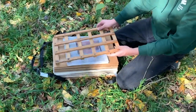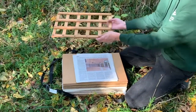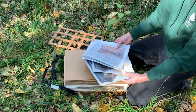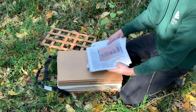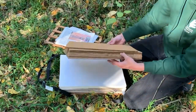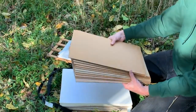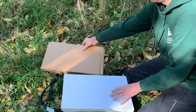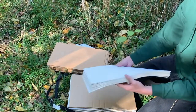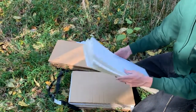It's composed of 2 adjustable straps, 2 wooden frames on either side that have a lattice design, some newspaper that I got from my local city, cardboard planks. These can also be cut up from cardboard boxes to fit the size of your press. And finally, some blotters, which are thick, absorbent paper that help wick water away from the plant specimen.